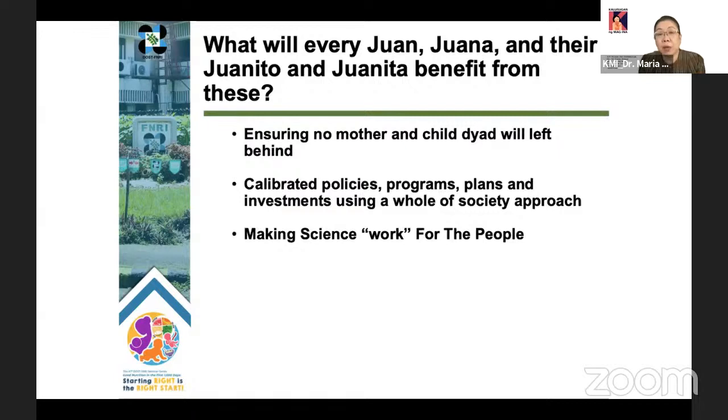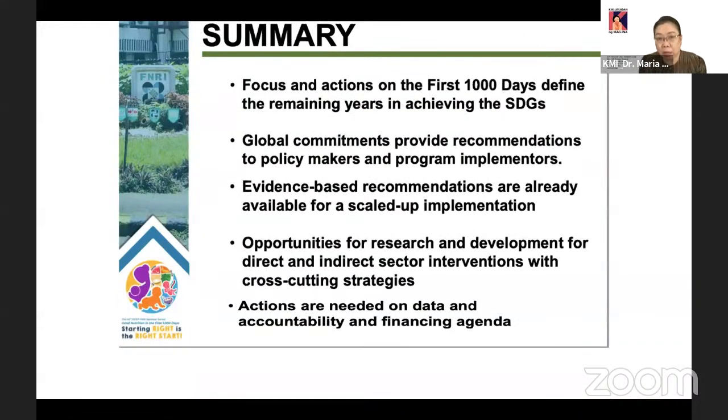And one of my favorite messages also, especially in this COVID pandemic, which Dr. Anthony called, together with malnutrition, the syndemic. Our emergency is double right now, and we should make science work for the people. This is very, very important. Translate the data into policies and into practice.